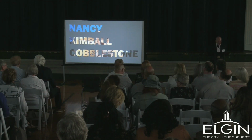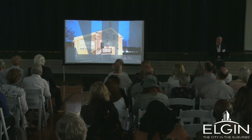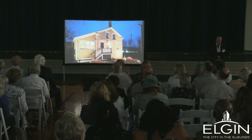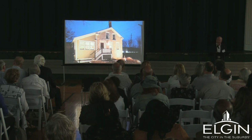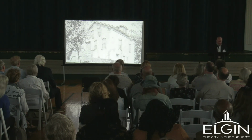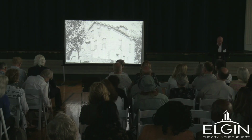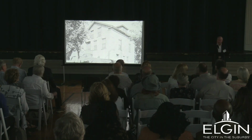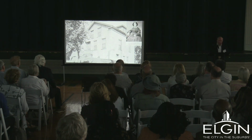The first award this evening will go to the Elgin History Museum for their sensitive rehabilitation and adaptive reuse of the 1846 Nancy Kimball Cobblestone House, located at 302 West Chicago Street, into a satellite museum. The home was constructed in 1846 for William and Samuel Kimball. The brothers were the sons of Joseph Kimball, co-founder of Elgin. Upon completion, the home was gifted to their mother, Nancy Currier Kimball.